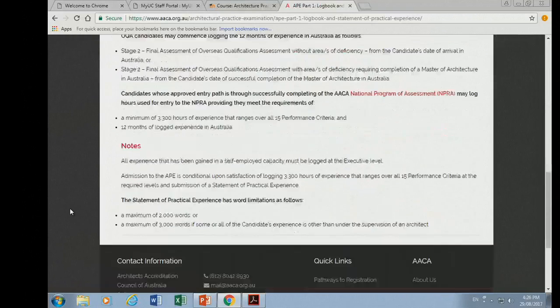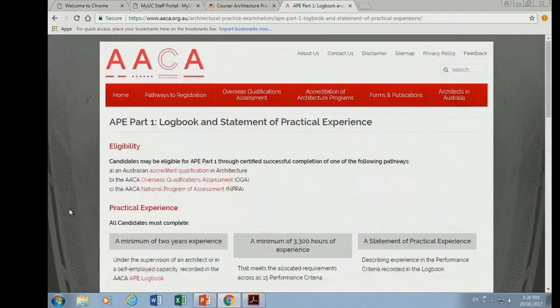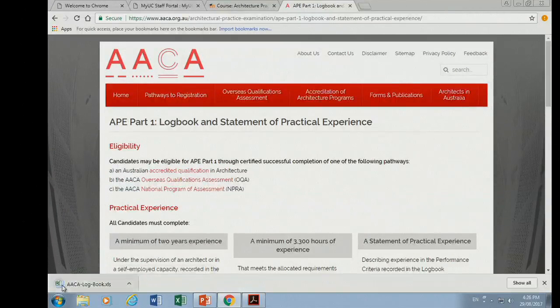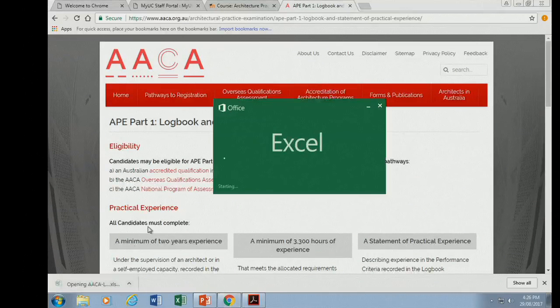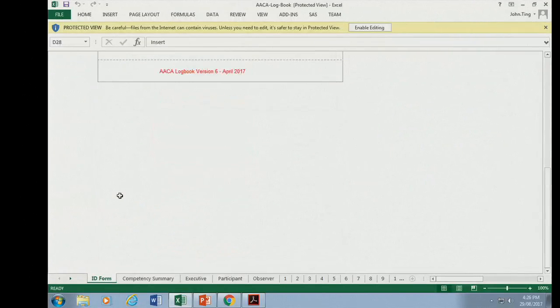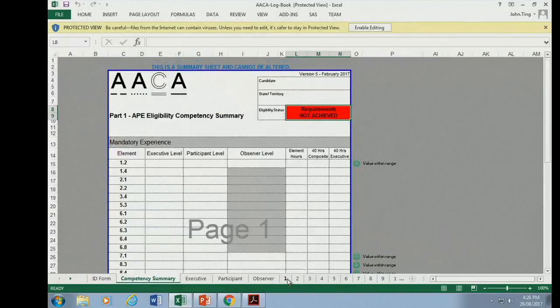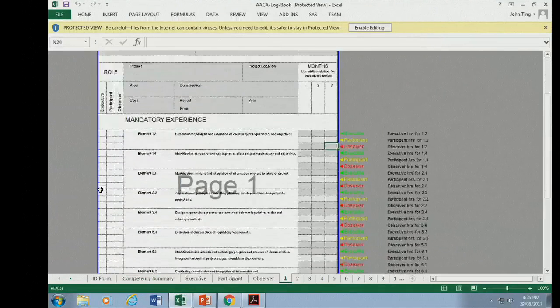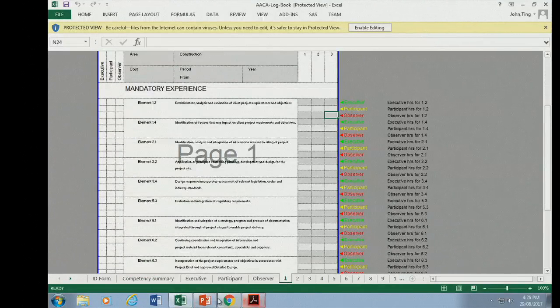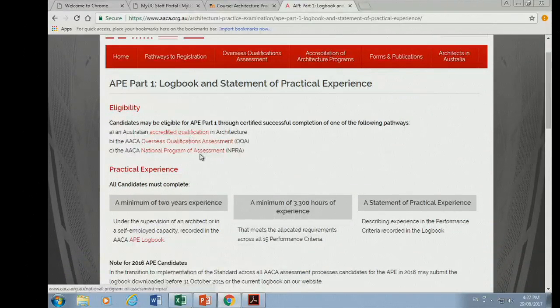So, where is that? Where does it say what each thing is? So I've opened the logbook, and in the logbook it says the list of things you have to achieve, and it says I refer to 1.2. Yeah. Insert photo here. Competency summary. Those. Is this it?